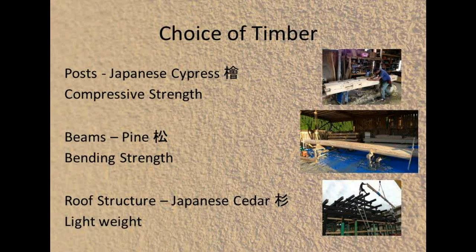It could be the same in North America, I'm not sure, but generally the choice of timber differs for different purposes. For posts, it's Japanese cypress because of its compressive strength. For beams, pine because of its bending strength. And for the roof structure, Japanese cedar because it's lightweight.